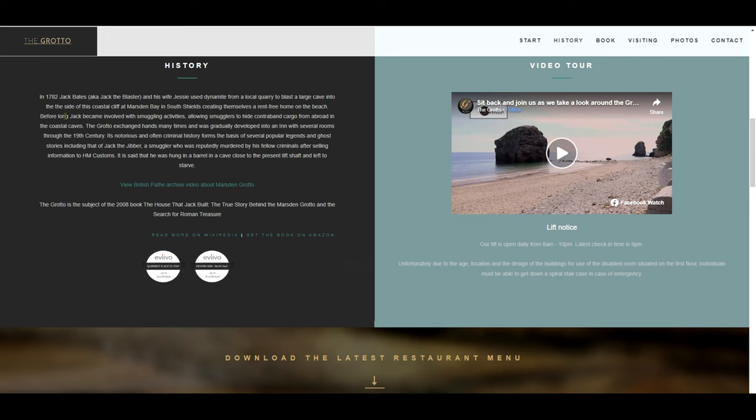So the history tells the tale of somebody in 1782 called Jack Bates, also known as Jack the Blaster, and his wife Jessie, who used dynamite from a local quarry to blast a large cave into the side of this coastal cliff at Marsden Bay in South Shields, creating themselves a rent-free home on the beach. Before long, Jack became involved with smuggling activities, allowing smugglers to hide contraband cargo from abroad in the coastal caves.